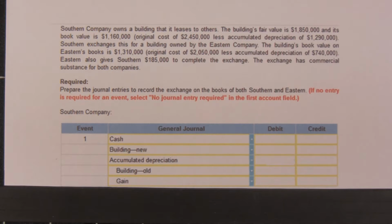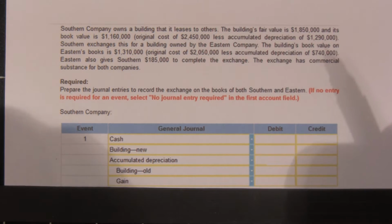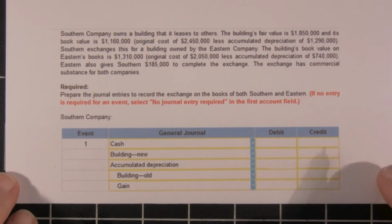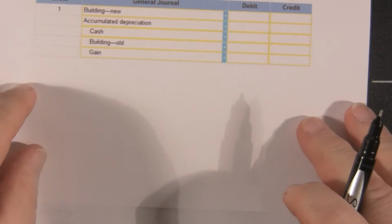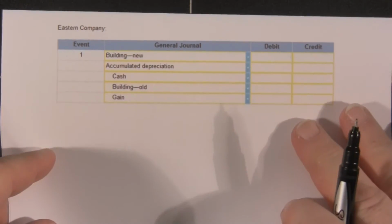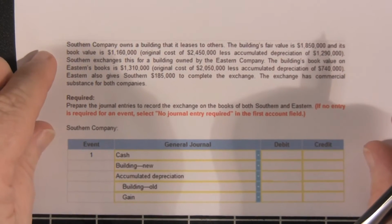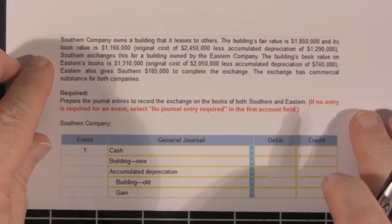Okay, our task here, this is problem 7 from modules 24 to 28, is to compute the value of this building and to do 2 sets of journal entries. We need to do the journal entry for Southern Company, and we need to do the journal entry for Eastern Company. But that's really not the hard part. The hard part is figuring out what's going on here.